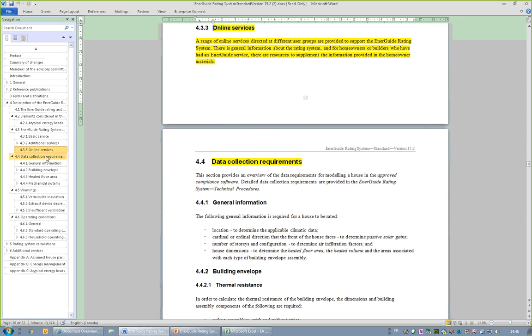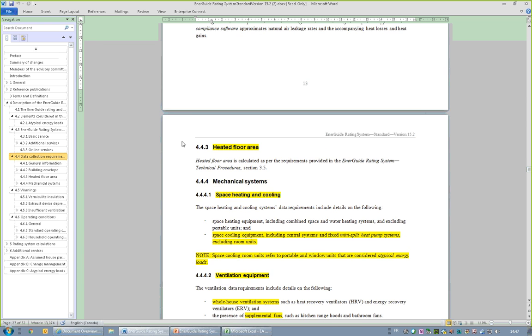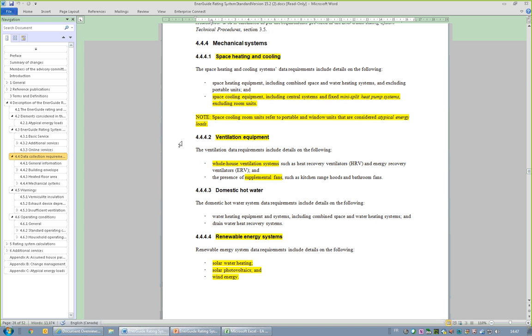Section 4.4, Data Collection Requirements, provides a broad overview of the data collection requirements for the updated EnerGuide rating system. Some differences are the collection of the heated floor area, assessing space cooling room units as atypical energy loads, and that ventilation equipment is classified as whole house or supplemental. For detailed data collection requirements, see the technical procedures.